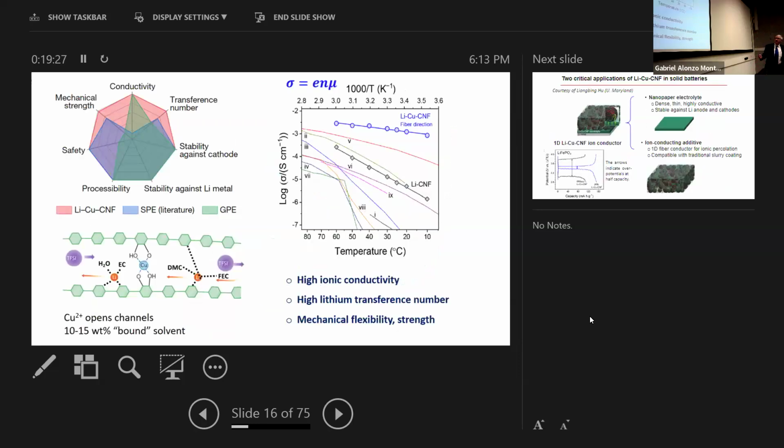So the idea, again, you want to be on this perimeter if you can. And this copper activated carbon cellulose nanofiber, the conductivity is up here where you want to be. And the basic idea is fairly complicated. So copper basically opens up these one-dimensional channels into which lithium ions can move. And the ions themselves are also interacting with functional groups in the cellulose. They're also interacting with residual solvents, like a little bit of carbonates, even water.